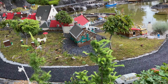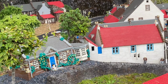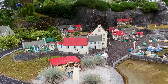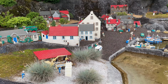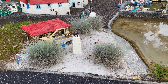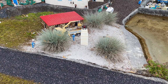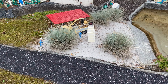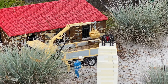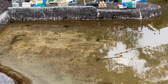And here we can see a little road there with little cute buildings in this little city. And that vehicle is really nice.